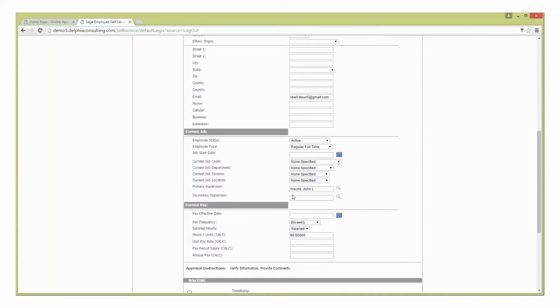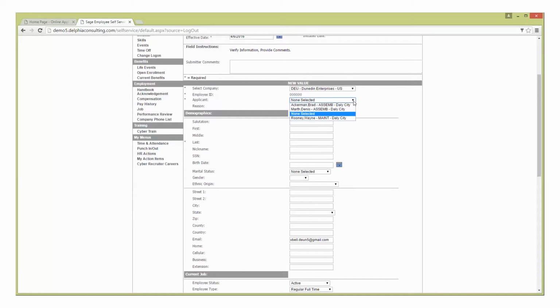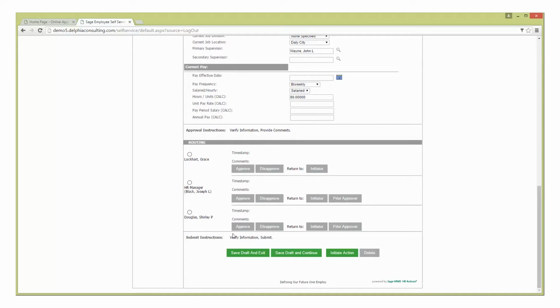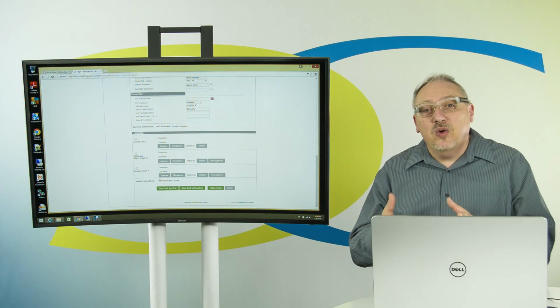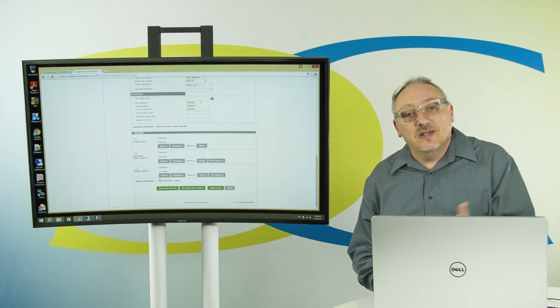Down at the bottom, I have salary information or job information, but the key part is this applicant dropdown. When I pick it, you'll notice it has Wayne Rooney, the applicant we just marked in basic online application as ready to hire. And as soon as I pick his name, all the information from his online application flows directly into this new hire form. Now I can augment that with job information and salary information, and down at the bottom I have a routing slip. So I actually have a signed off electronic document at the end of this process that said who submitted the new hire form, who actually approved it. And I did it all paperless. The information flowed from the online application directly into the new hire form.